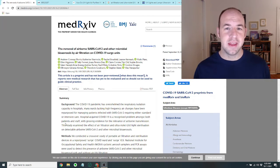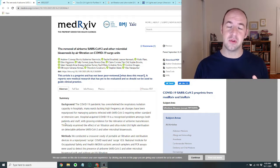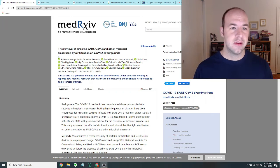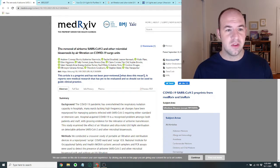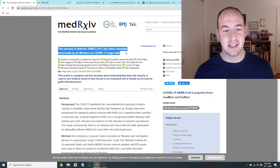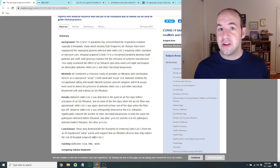The reason why I think this article is important is that it may have important implications when it comes to opening up again in certain areas, especially when it comes to shared airspaces such as schools and hospitals and public libraries and really any other place like that. So the article says the removal of airborne SARS-CoV-2 and other microbial bioaerosols by air filtration on COVID-19 surge units. So it's a very simple study, but I think it's pretty informative and powerful.